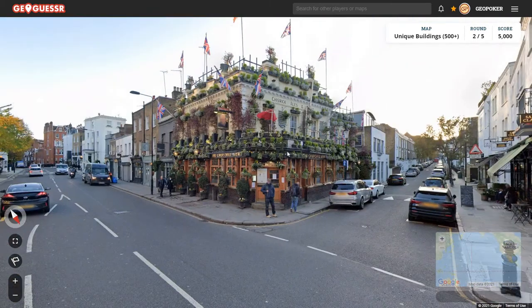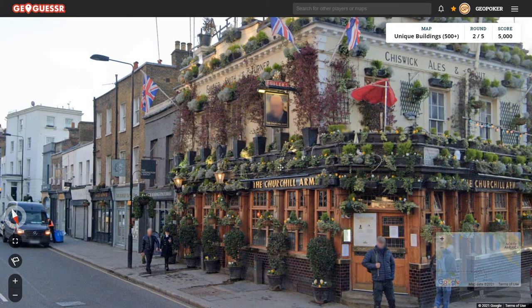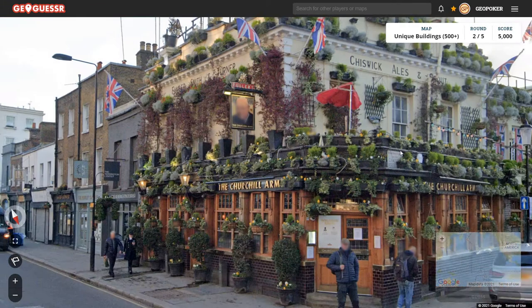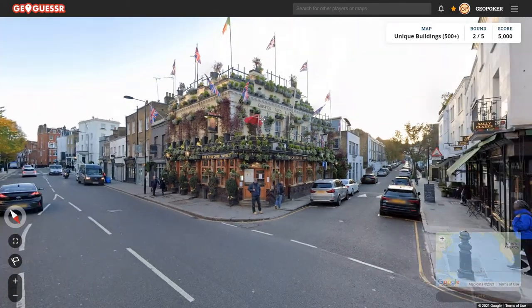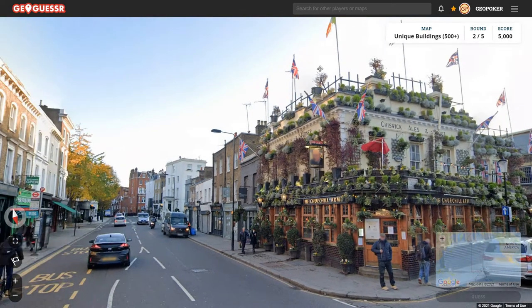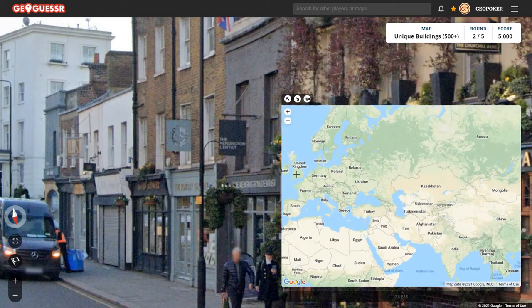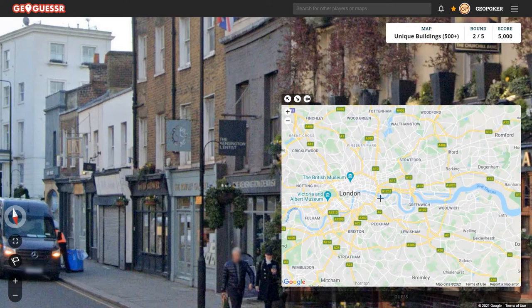Yeah, I mean, it's a unique building for sure, but I think what makes it so unique is mostly the amount of plants on that building. That must be a full-time job to maintain. Wow, okay. It's an interesting building. I think it's quite beautiful also. And what do we have here? Is that the Irish flag? Okay, all right then. So, Kensington is in London, if I'm not mistaken. I hope that I'm not embarrassing myself here.